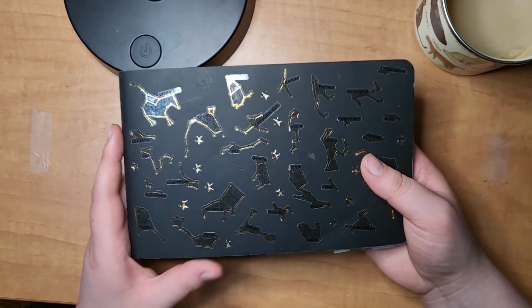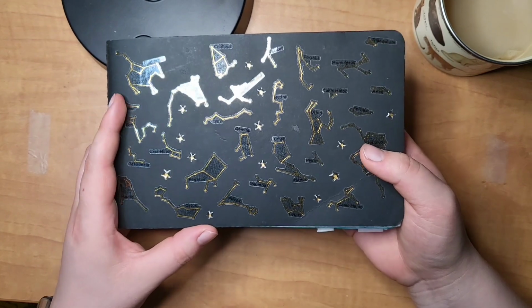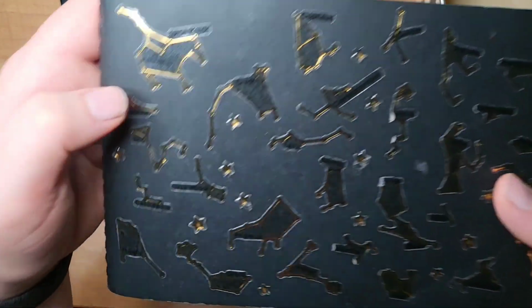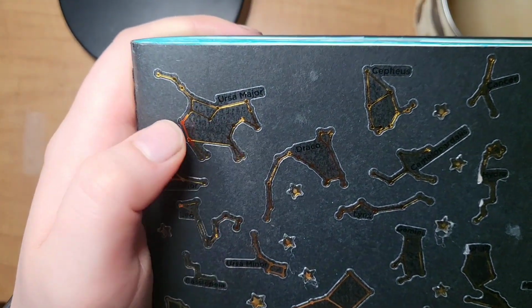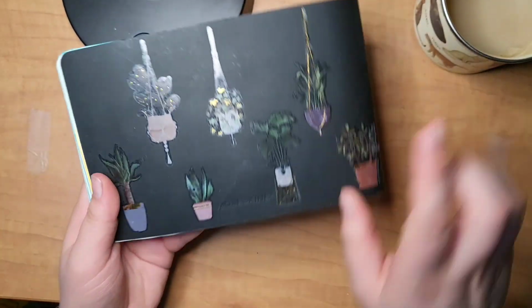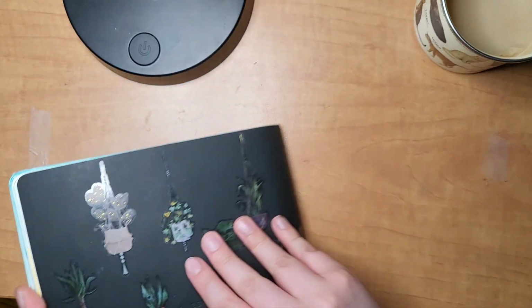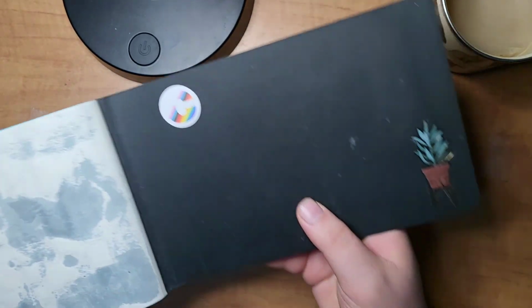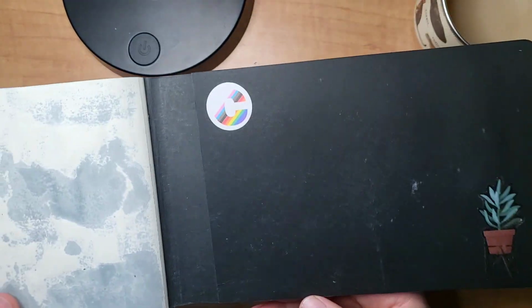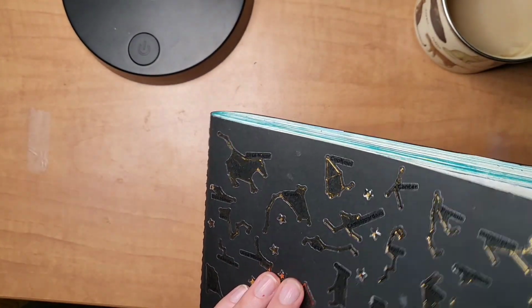But anyways, on the front I decorated it with these constellation stickers. They're just from Michaels. They ended up getting this weird texture underneath them, like air bubbles or something, which is kind of too bad, but whatever. Then on the back I have these plant stickers, also from Michaels. And on the back cover, another plant sticker, and a sticker from the Contemporary Calgary museum, or gallery, I don't know.